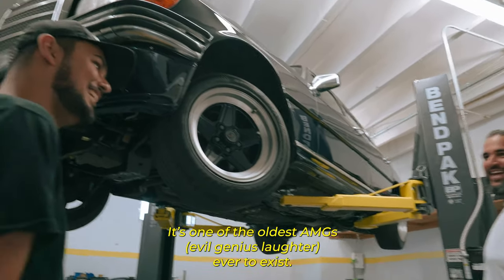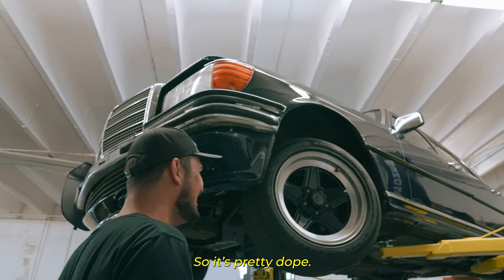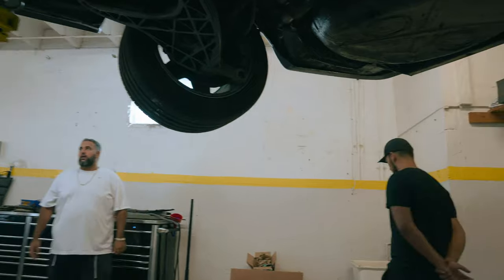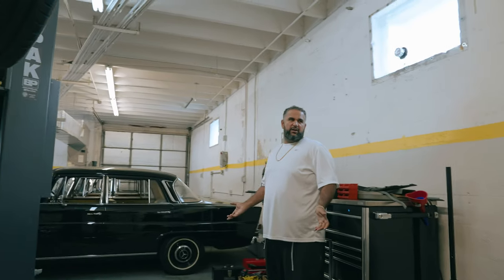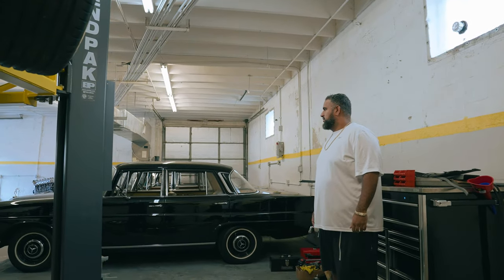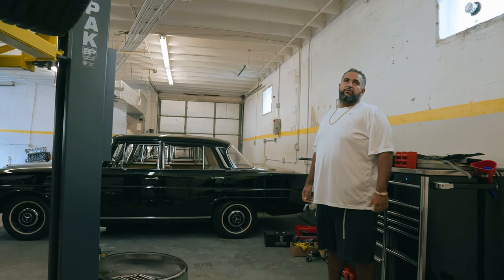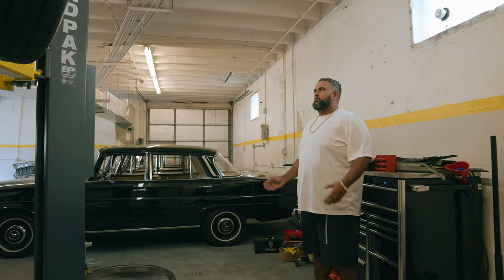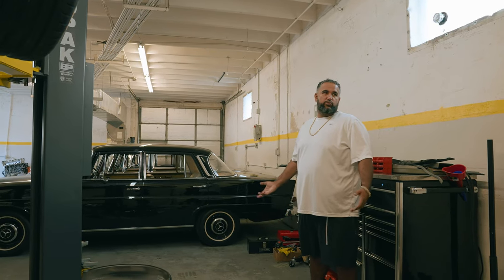One of the oldest AMGs that ever existed. So it's pretty dope. I don't know if I'm gonna get this to concours. Like, how far could it be from a concours level car? Because it is such a unique vehicle. You need to do the dry ice cleaning. You need to probably respray the entire underside, do the seal work on the underside. You need to really go through the interior. So I don't know if you'll ever get the concours quality without going nuts, but it is such a rare car. It's one of like three known like this.